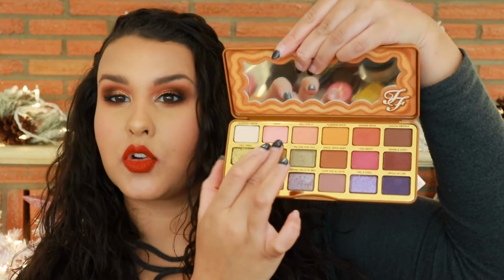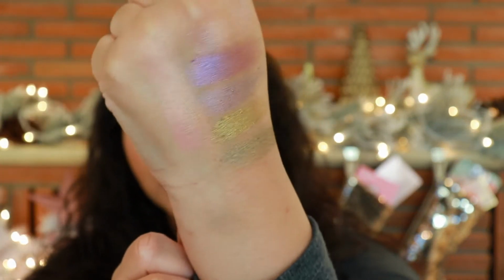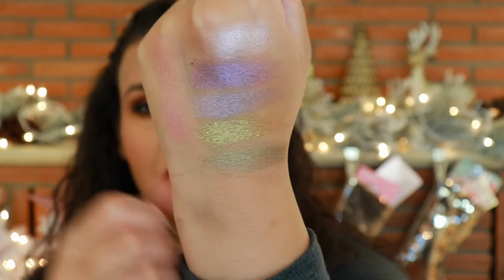So that's more of like a satin. Actually, this shade up here, this one is called Crisp. It's a little more of a satin than a pure shimmer, and it looks pretty. But anyways, here are the shimmers. See, they look fine in swatches. Actually, these look really nice.